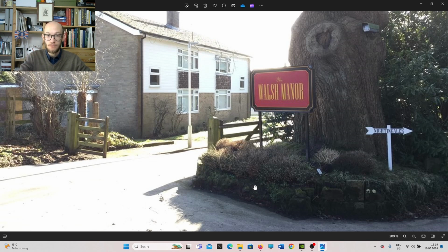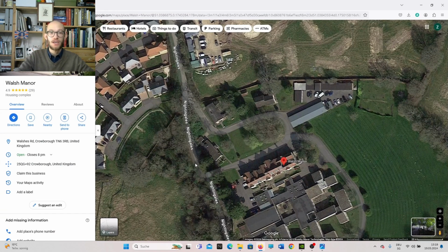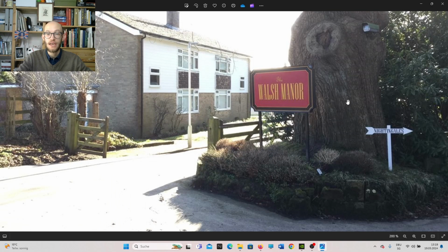Alright, so let's have a look at it a bit better. Let me get the map. Do bear with me. Yes, there you go. Okay, so we were just looking over here where the old tree was. Fun little fact, this tree that we saw, this one, is either the oldest or one of the oldest trees in Crowborough. It's over 500 years old, and it's actually featured on one of those leaflets for tourists coming to Crowborough.